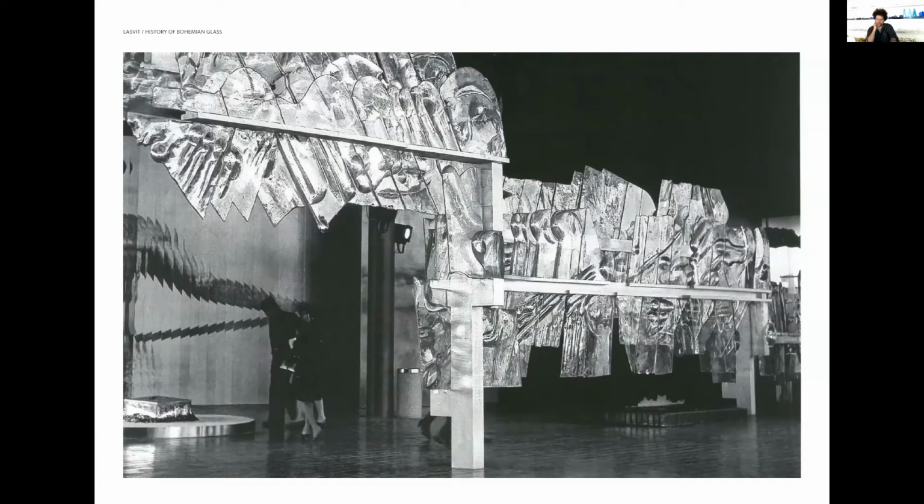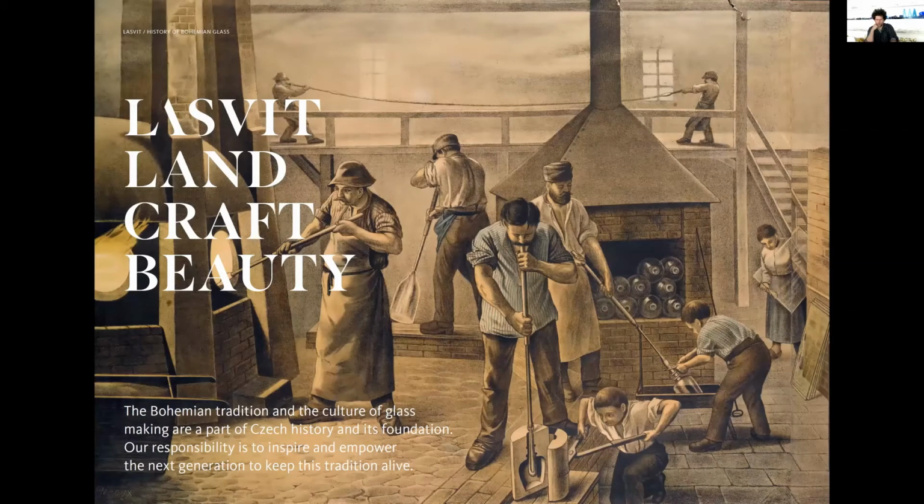The Lasvit brand is about the land, it's about the craft, and it's about the beauty, because all together they make the quality and the context of time and space. The Bohemian tradition and culture of glass making are part of Czech history and its foundation. Imagine that we inherited these amazing traditions just because of passing from generation to generation. If one generation would stop, then we would lose all the traditions and all the techniques that were passed on. We are really proud to continue this tradition.